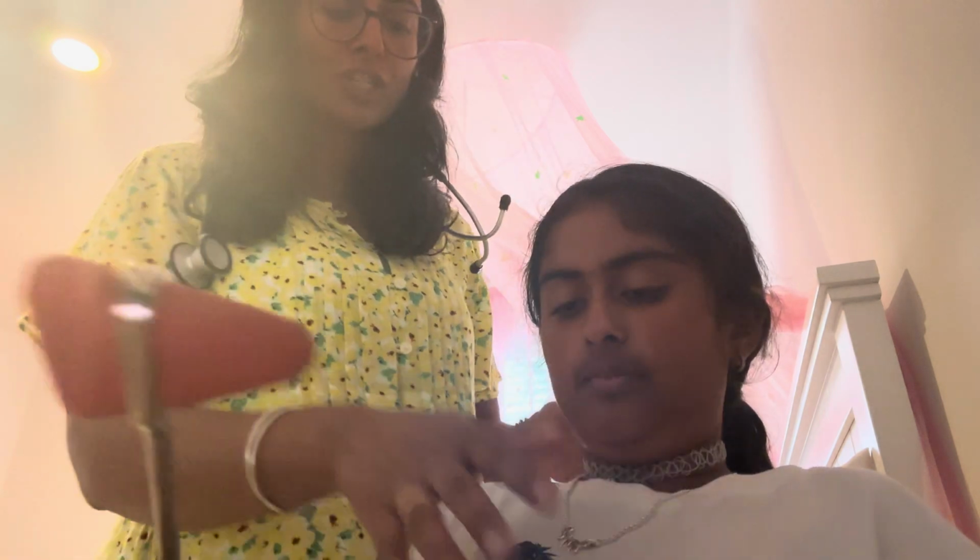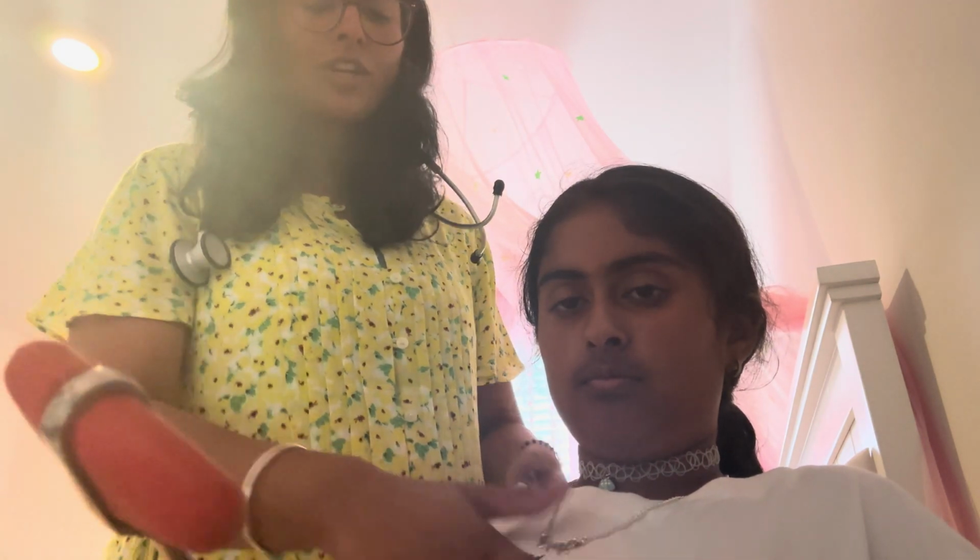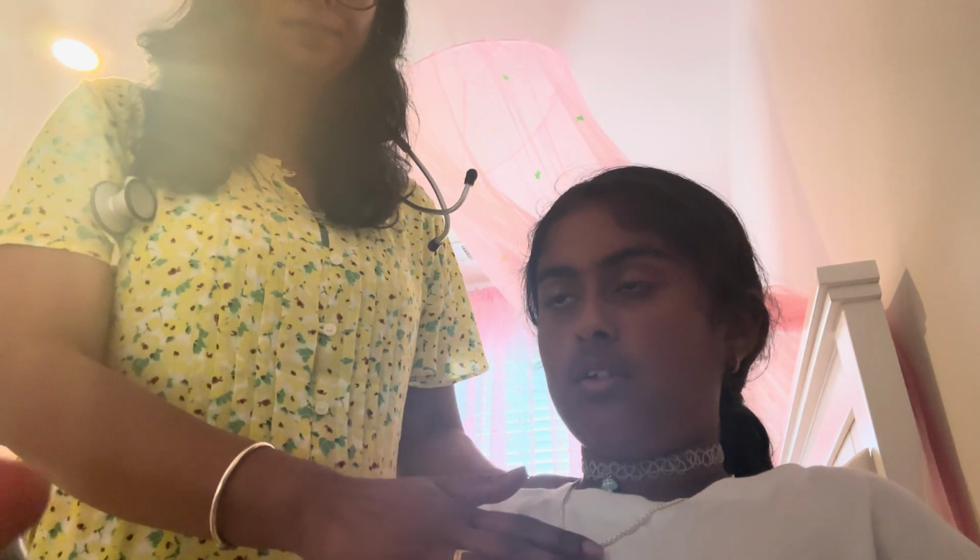So I'm going to look at the chest, how the chest is moving, if it's symmetrical or asymmetrical. The patient's chest is moving symmetrically. I will check the patient's respiratory rate and rhythm, which is normal in this patient. Then first we will inspect the chest, and then we can percuss our chest, both anterior and posterior.